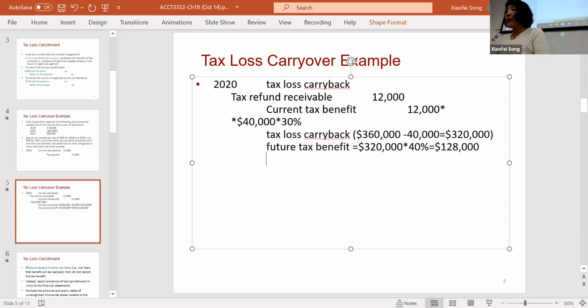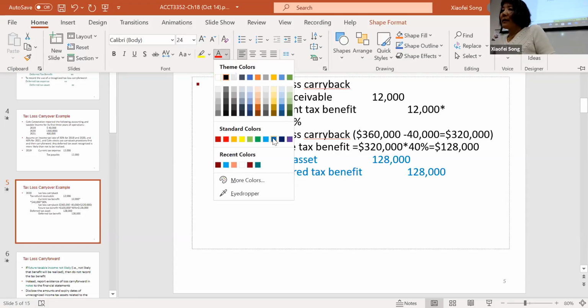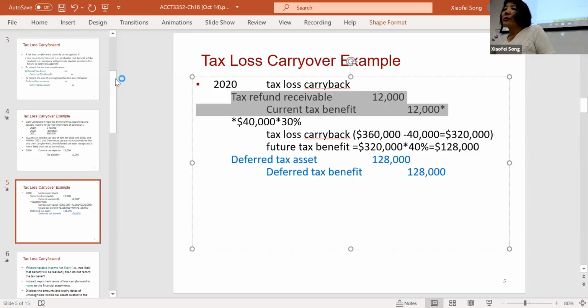So the journal entry for that would be debit deferred tax asset, 128,000. Since this is a pending benefit, we create an asset that has potential future benefit. And what do we credit? Deferred tax benefit, and that'll be 128,000. Put these in a different color to highlight them. So these are two journal entries. The rest were just notes of our discussion.